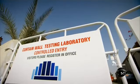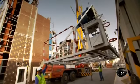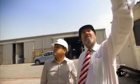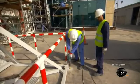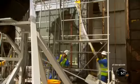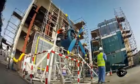And this is the place where they come to test their designs. Tom Wright runs an outdoor laboratory that can simulate a desert storm. Have you got this beam set up correctly for these guys over here? Tom's job is to test the cladding that makes up the skin of skyscrapers, and he uses an old aircraft engine as a giant wind machine.